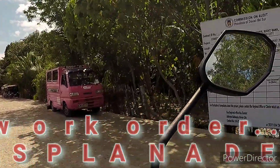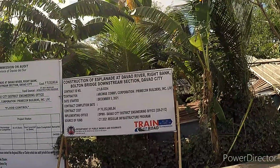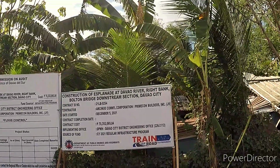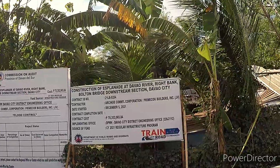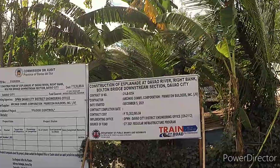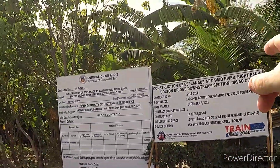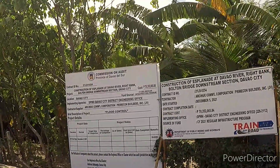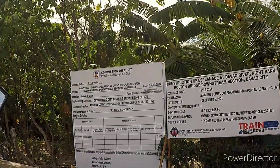Construction of, there we go, this is what they've used the word. I call it boulevard. Construction of esplanade at Davao River, right bank, Bolton Bridge, downstream section. That's what it's called. It's called the esplanade. These houses here, if you own these houses, they're going to go from 100 peso a square meter to 1,000,000 peso a square meter because you live on the esplanade. Oh my god.